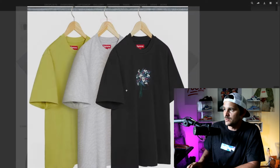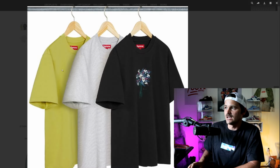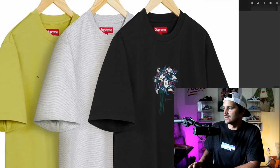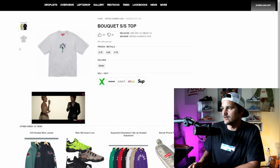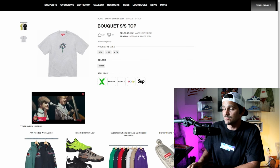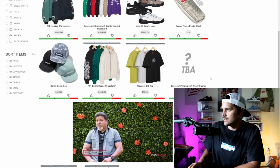But if it were up to me, if I wanted this, I'd get this gray one, because you can just see the flowers. That's the X factor with this. I hopefully can see the flowers right here, and it doesn't look awkward. So we'll see, but I'm getting that one for my girl. I'm gonna get her a bouquet of flowers, so via Supreme Tea. So that's where I'm at with that one.